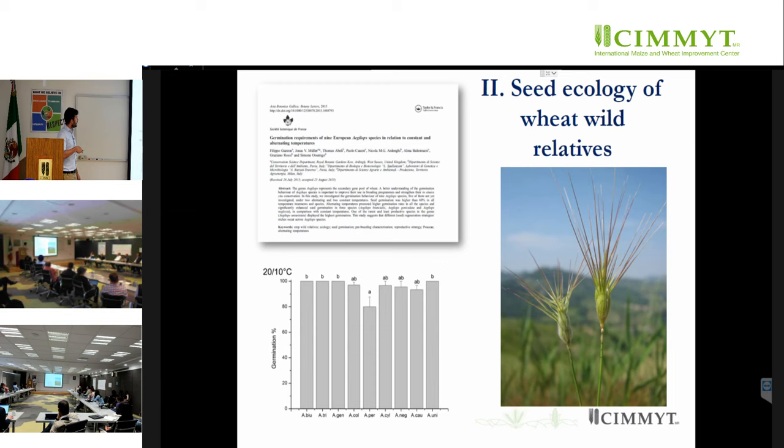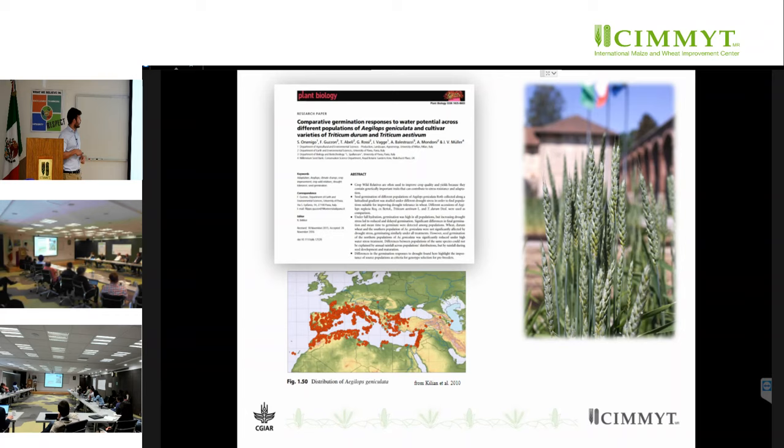Secondly, I wanted to understand also the drought resistance at germination level in this genus, and I picked as study species Aegilops geniculata because it's the most diffused in the Mediterranean area, is really common and lives in different habitats, still ruderal and very dry habitats, but is very well diffused. And I compared with landraces and cultivars of Triticum.